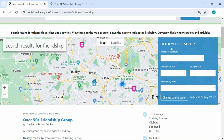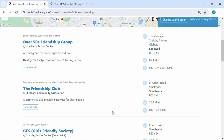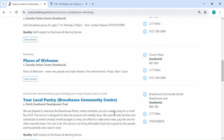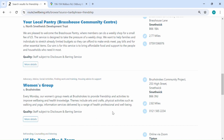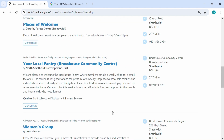But if it's a long list, you can always use the blue filter that we showed you just now to focus in, for example, on a particular age range or ethnic group. In my example here, the person is an older person and it's quite easy scrolling down to see a few things here that might appeal to them.